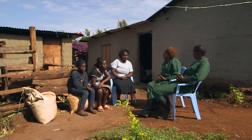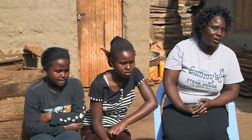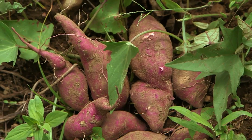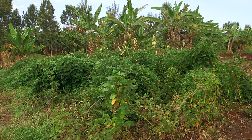Shamba Shamba! Hellen, thank you so much for welcoming us to your home. I'll start by asking you, have you always been a farmer or do you do something else? I've been a farmer throughout. For how long have you lived here? For 25 years. And you've been farming for all that time? Yes. What do you have on your shamba? Right now I have bananas, coffee, maize, sweet potatoes, Irish potato, arrowroots, and beans. And do you do farming as a business? Yes. I do it as business. Are you getting good profits from it? Yes. You are happy? So happy.